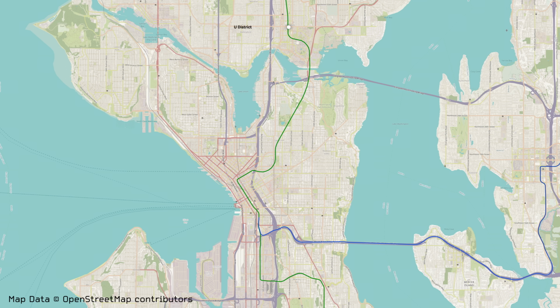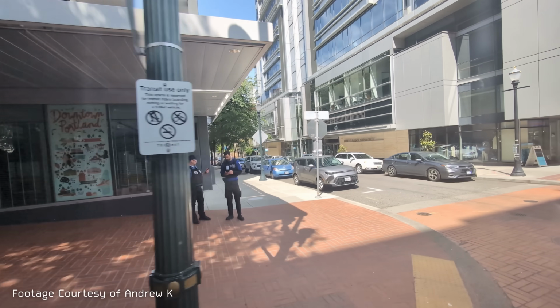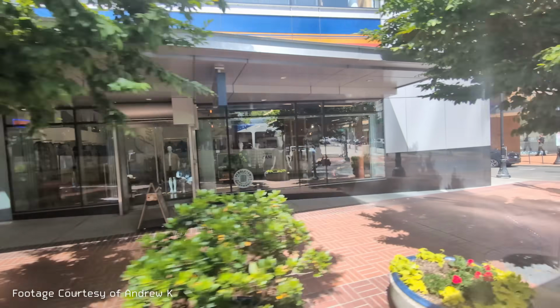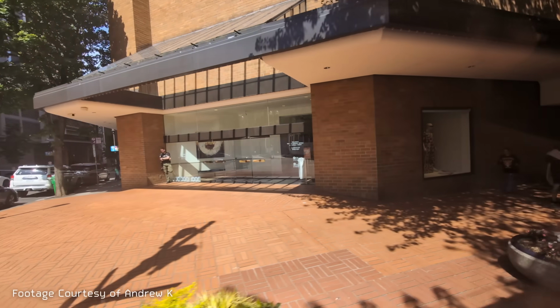In fact, you can go from U District to Beacon Hill in 20 minutes, a distance of 7.5 miles. But the speed of trains is far from the only issue. Portland's city blocks are tiny and adorable, but they mean that train lengths have been limited. If Portland only has trains that are about half as long as those in Vancouver or Seattle, well, it's not going to be able to move as many people.